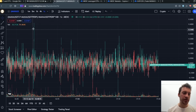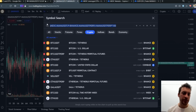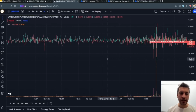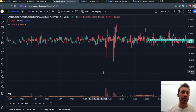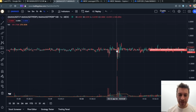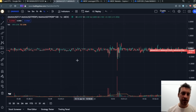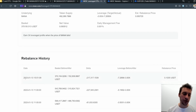Look at this. This is the price difference between Mana USDT perp on MEXC and the price of it on Binance. So this way we can see how much impact the rebalance actually had on Mana on MEXC. Look at that. Right there. You can see that the MEXC rebalance caused a pretty large price difference. Because the rebalance actually occurred at 15:51, right here. And when that occurred, look at this price deviation. The price deviated from the actual Mana rate on other exchanges by about 1.5%. What that means is this thing traded 1.5% differently than it did on other exchanges. That's just how large of an alpha this rebalance is.